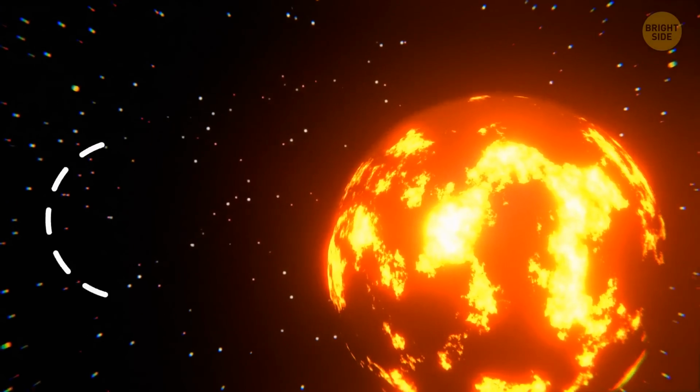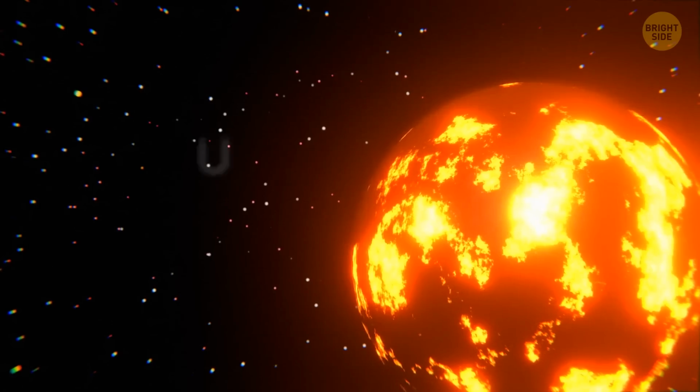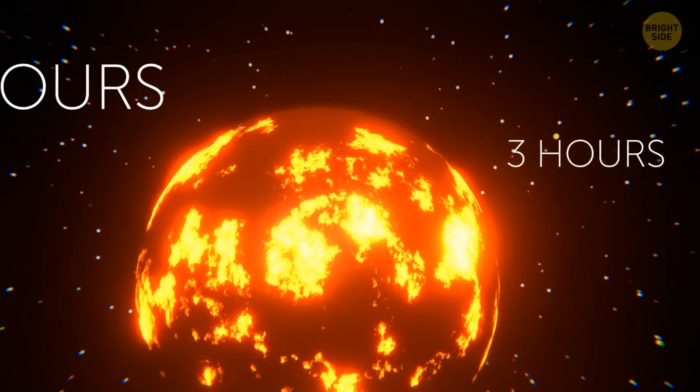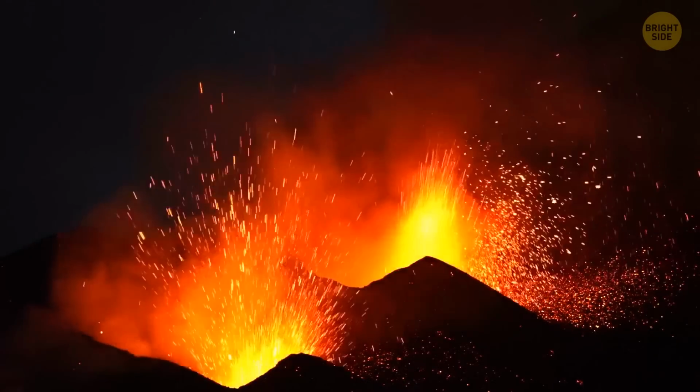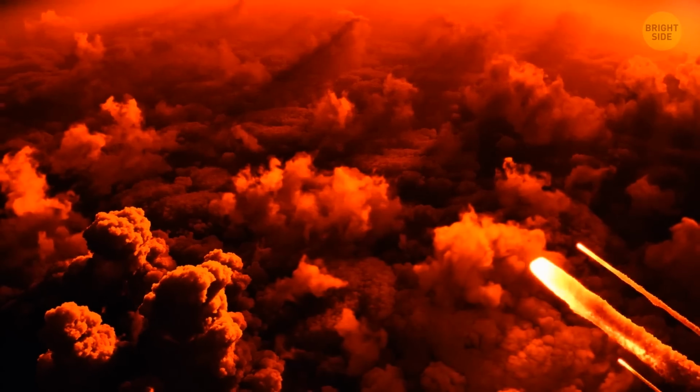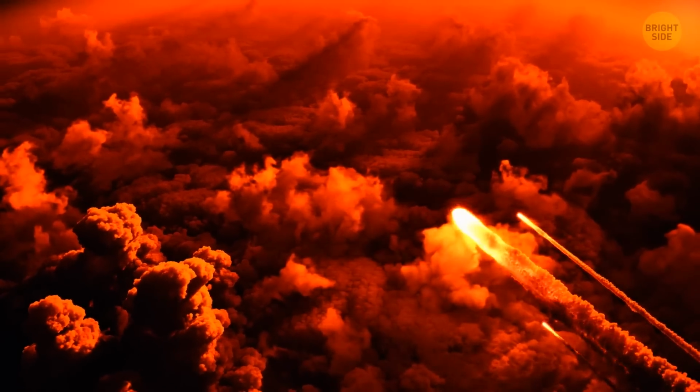We didn't have the Moon yet, and a day on our planet only lasted 6 hours, which meant only 3 hours of daylight. Volcanoes erupted all over the place, releasing poisonous gas into the air, and a bunch of meteorites regularly crashed into the planet.